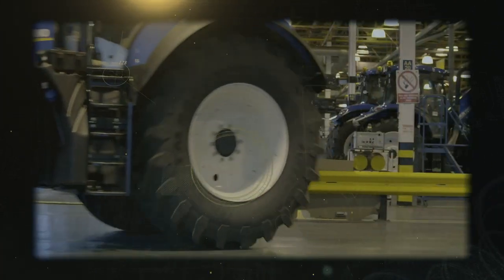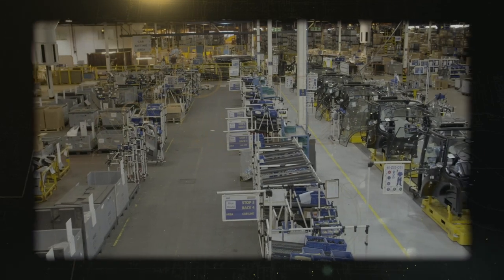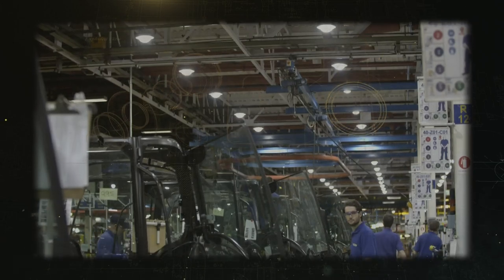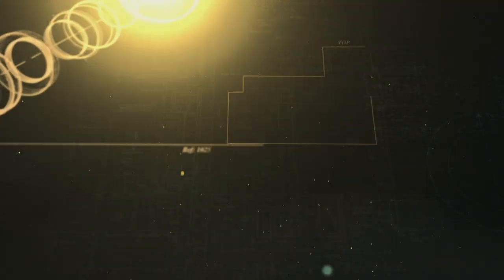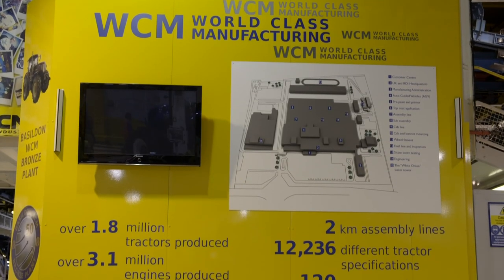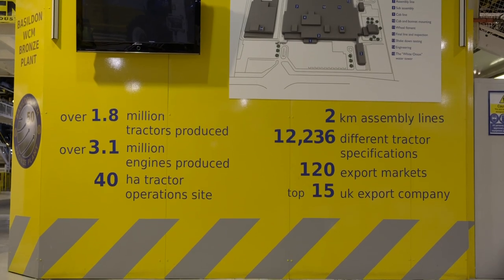To maintain quality across the line, the company has signed up to world-class manufacturing, an endeavour to ensure all aspects of the business are as streamlined as possible. We introduced in 2008 world-class manufacturing, which is a very scientific manufacturing process, where with that introduction, that gives us the benefits of higher efficiency, better quality, and higher safety for our employees.